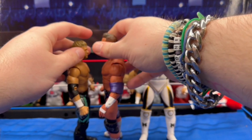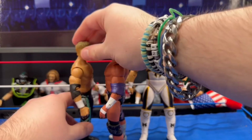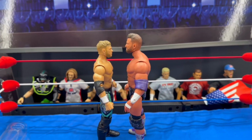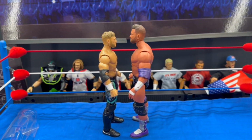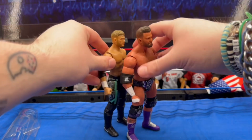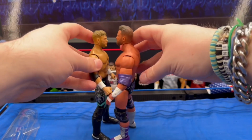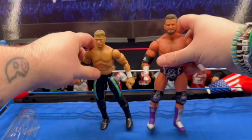Yeah, they are too big, man, and I hate it. I wish they were more in scale. There we go. So as you can tell, the Matt Cardona figure is just massive. Like the chest size, the arm size, everything, they are just huge. Yeah, not really a fan of that.